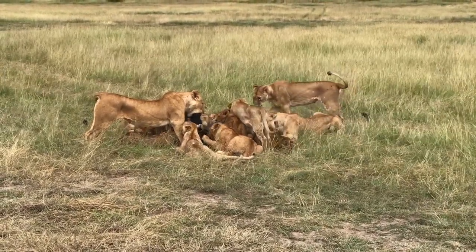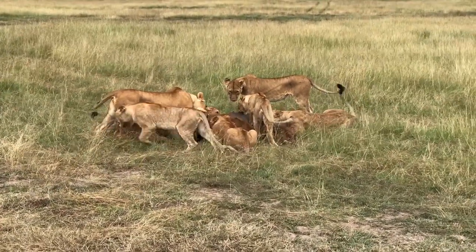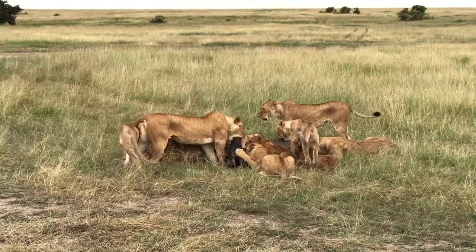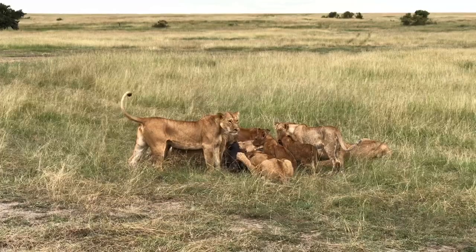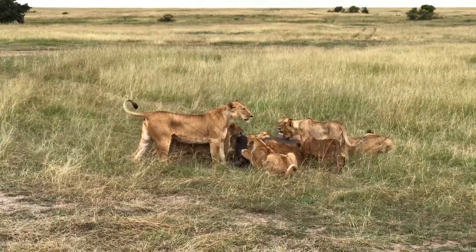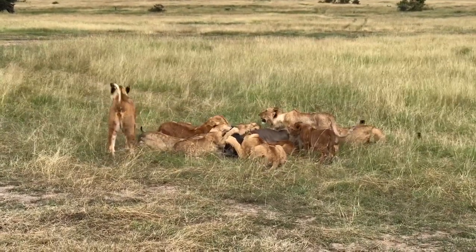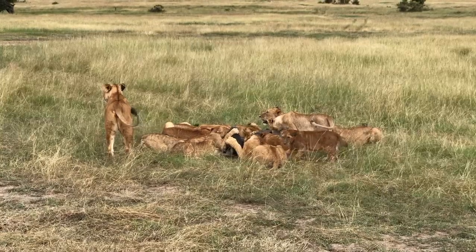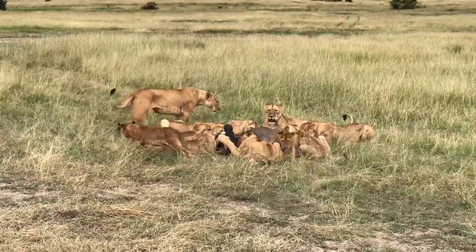Puts a bit of perspiration up your back. Oh, she let go of the snout. The wildebeest is dead. No longer in pain.